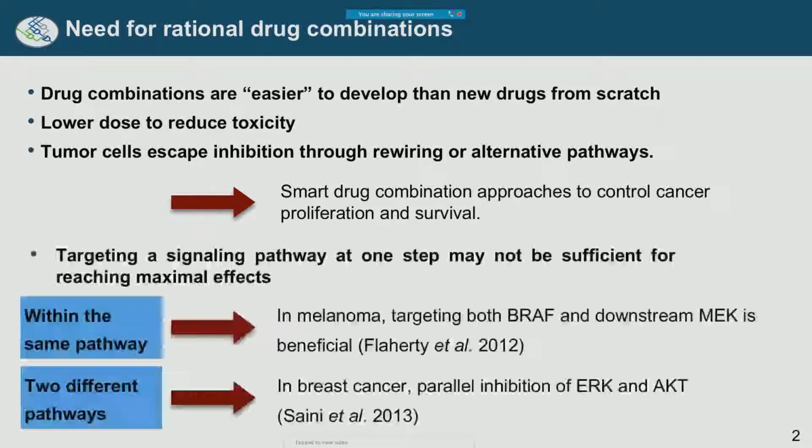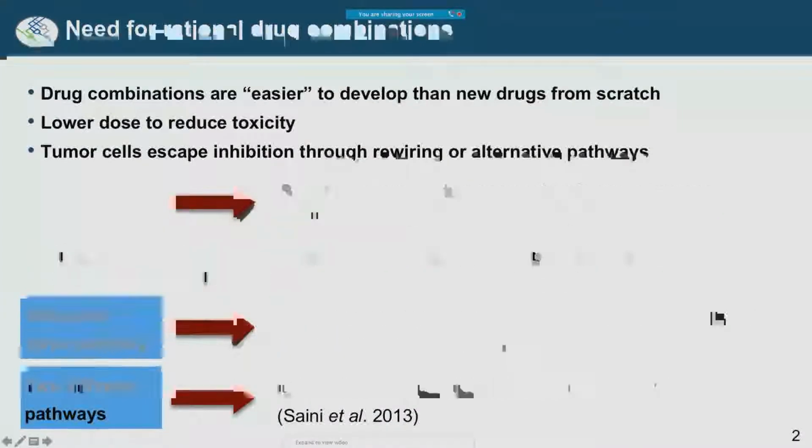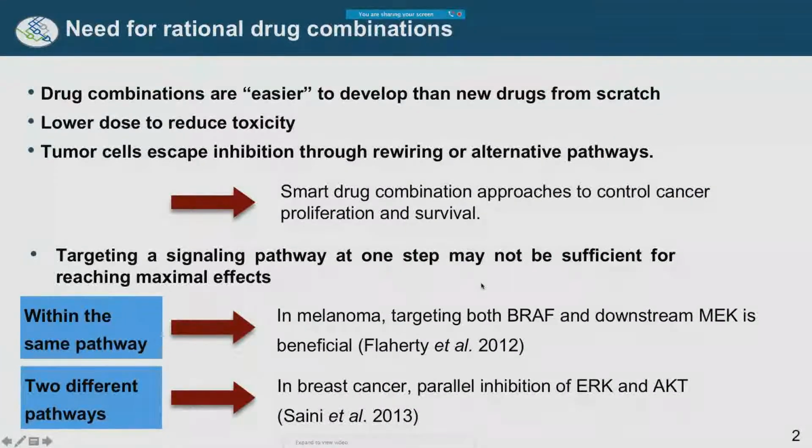And there are different ways to design drug combinations. For instance, we can target within the same pathway. In melanoma, we can target BRAF and downstream MEK. It's like a strong hit in the same pathway. Or we can target different pathways. For instance, in breast cancer, we can target ERK and AKT.